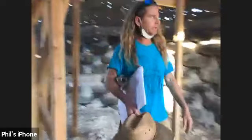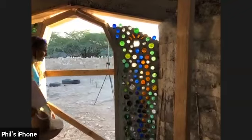Maybe turn around and we'll get some shot of that. And then move over just a little bit so you can see the light coming through.